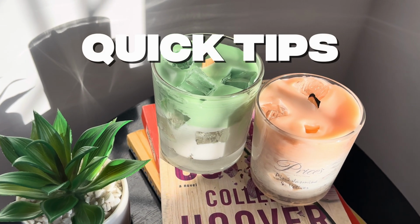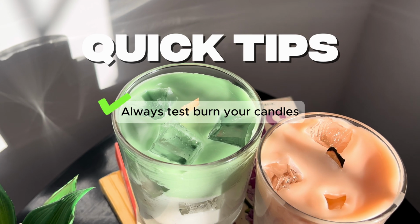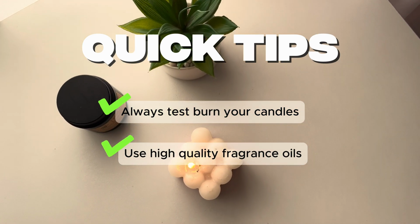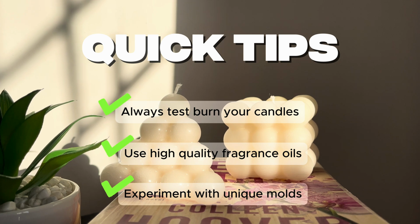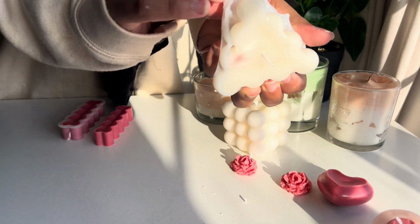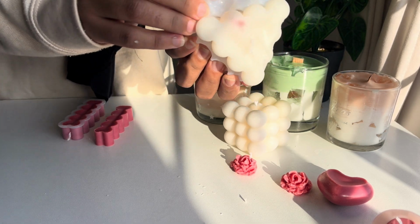Before we wrap up, here are a few quick tips. Always test burn your candles to ensure they perform well. Use high-quality fragrance oils for a strong scent throw. Experiment with unique molds and colors to stand out in the market. Remember, have fun with the process. Candle making is as therapeutic as it is rewarding.